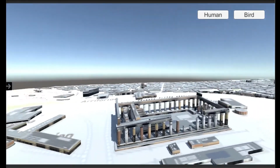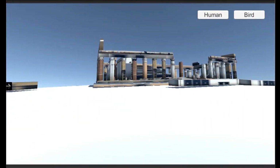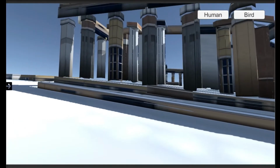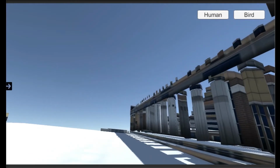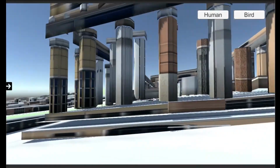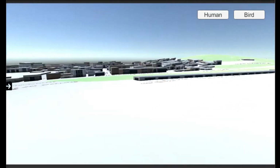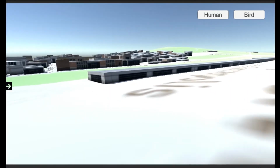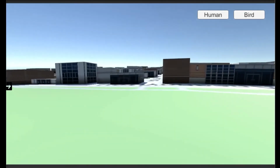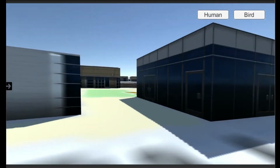And whenever users are ready, they can switch to human mode, which takes the perspective of simulating a human on the ground level. This allows users to get a scale perspective on things, allowing them to view monuments as if they were on the ground, to see how large the monuments are in relation to themselves. This also allows users to get an idea of the scale of the topography, how large the city can be, and allows users to explore the city as if they were in the city themselves.